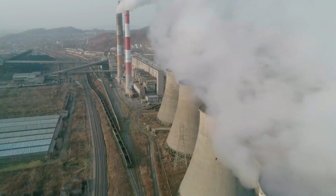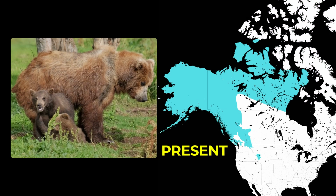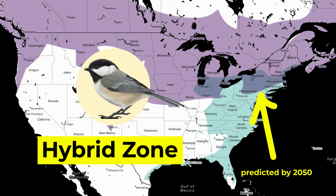As climate change warms our world, the ranges of many species adapted to cold weather are shrinking, while the ranges of species adapted to warm weather are expanding. In the case of the chickadees we study, their hybrid zone is moving rapidly north at a rate of about 1 kilometer per year.